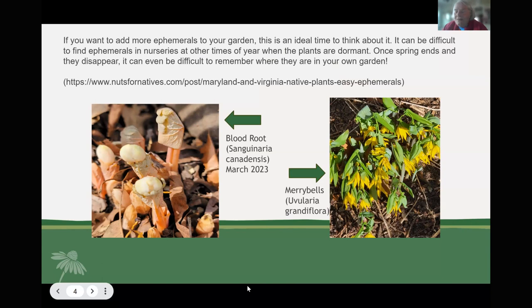So one of the reasons we wanted to do this now is if you want to add them to your garden, this is the best time to go to the nurseries, because once they bloom and they go dormant, the nurseries aren't going to necessarily have them. So if you're looking for native plants, check them out now because otherwise, May or June, they won't be carrying them anymore.